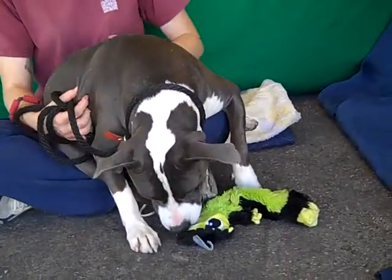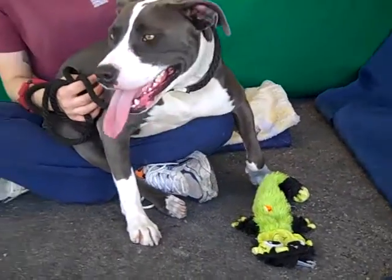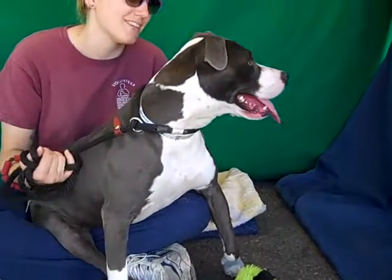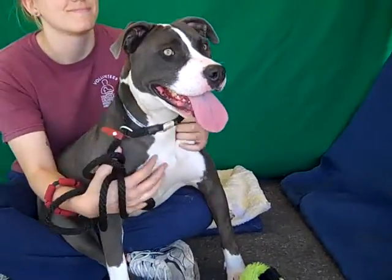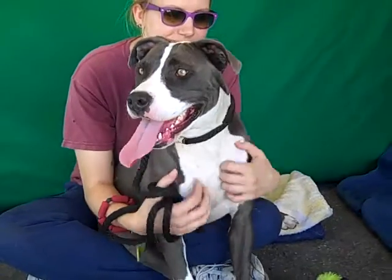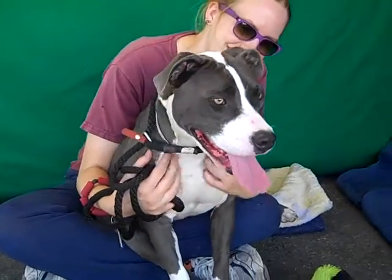She does walk okay on a leash right now, but she is a big strong girl, so she could always use just some refreshers on her training. And she would do really well in an active household. Just someone who's going to take her out on some walks and runs and hikes and dog beach and all of that. We'd love to see her with an owner that has experience with larger dogs who have a little strength to them. But she's really just a big baby, just a sweetheart, and so lovable and affectionate.